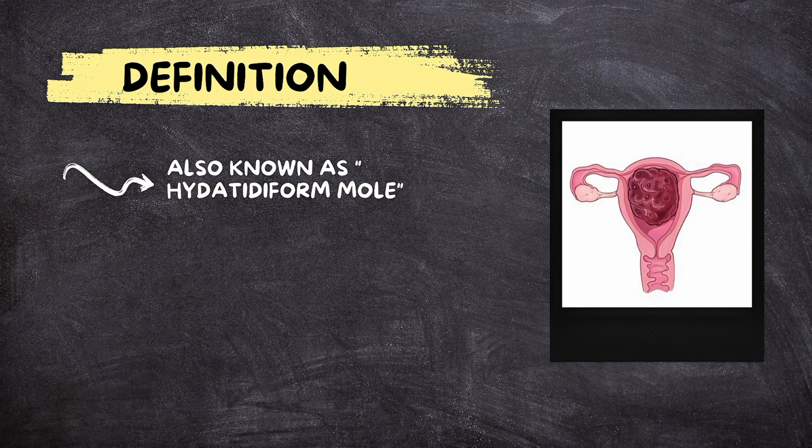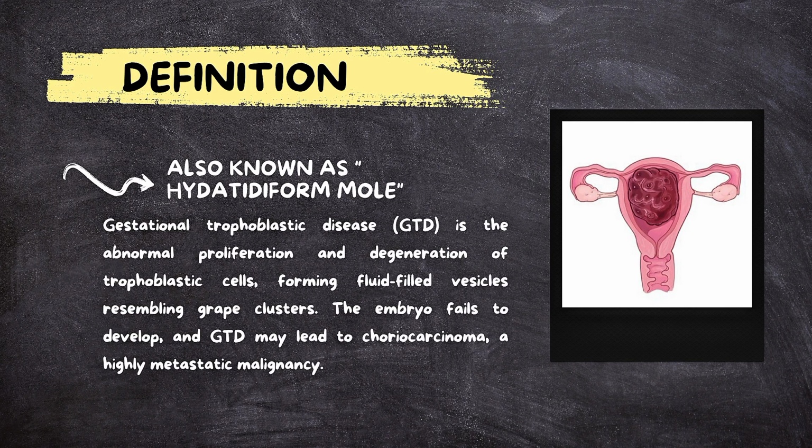So what exactly is GTD? It's a rare pregnancy complication where the tissue that's supposed to develop into the placenta goes rogue. Instead of forming a healthy placenta, it becomes an abnormal cluster of fluid-filled sacs. Yep, kind of like a bunch of grapes. And sadly, there's no baby developing in most cases.